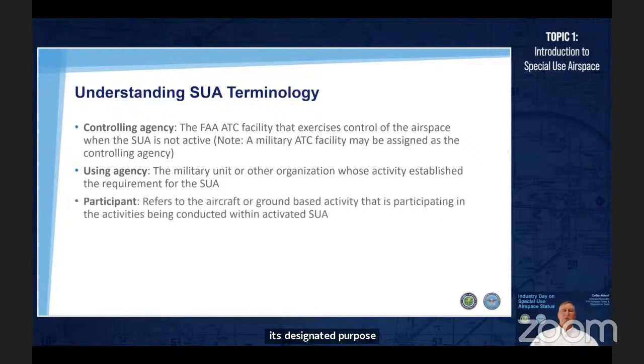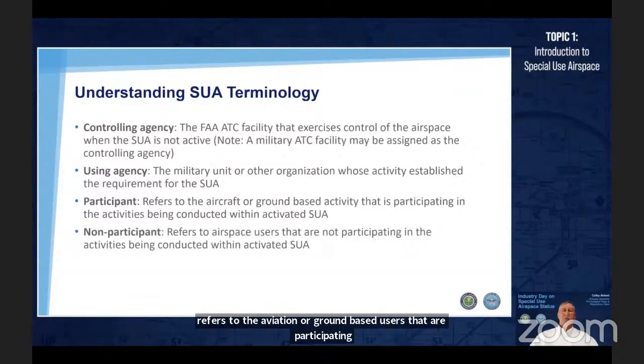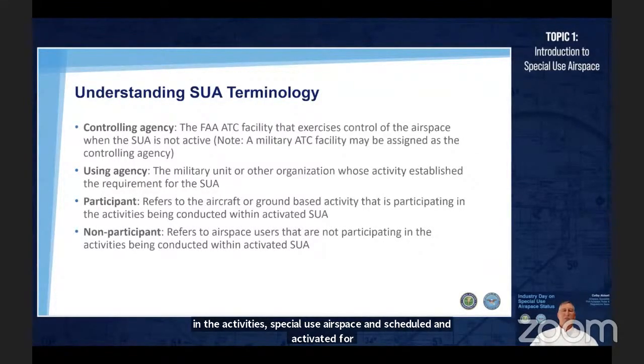A participant refers to the aviation or ground-based users that are participating in the activities special use airspace is scheduled and activated for. Lastly, a non-participant refers to all other airspace users that are not participating in the activities special use airspace is scheduled and activated for.